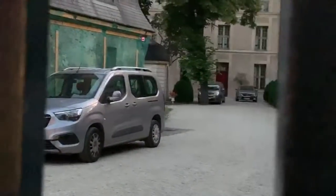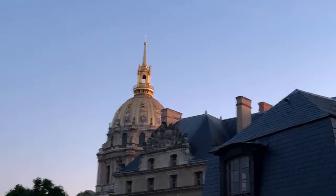It's like a little chateau in here, isn't it? The museum at Invalides is amazing, well worth it. It is. It's a good shot, get the moon in. Oh, too far away. There it is, okay. All right, let's continue around to this Invalides.